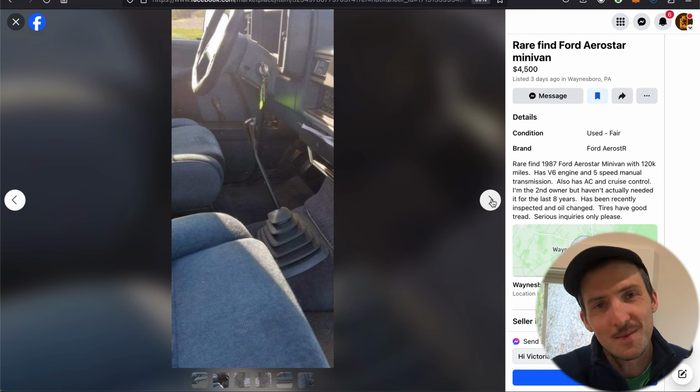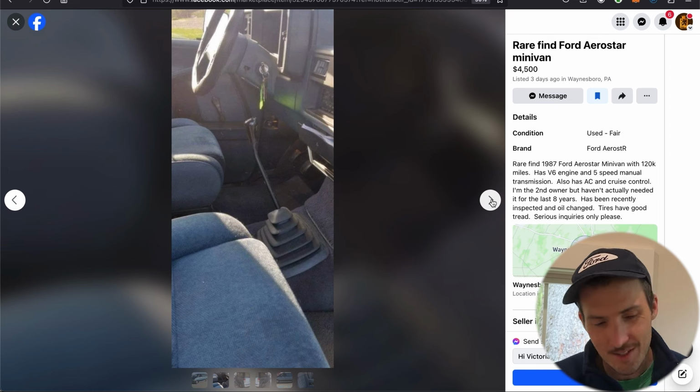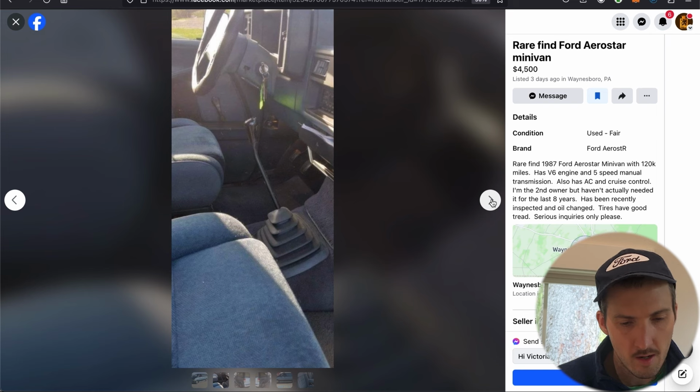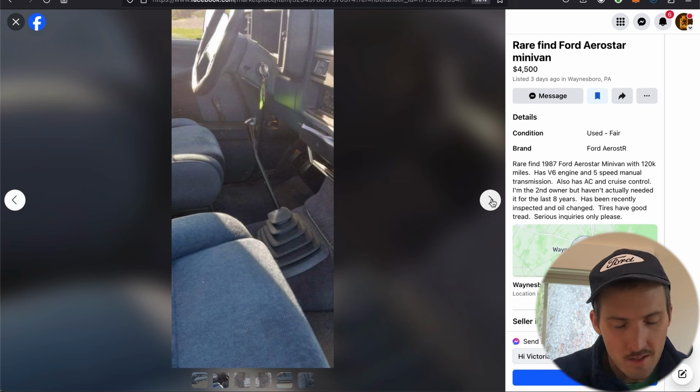Again, there's a reason why I'm doing this series. I love the Aerostar. It's not just the looks, it's not just the history, it's not just the cool design cues that are underappreciated and very of their time, but also timeless, and the simplicity. It's the driving experience too. Now, no, they're not fast. Of course they're not fast.